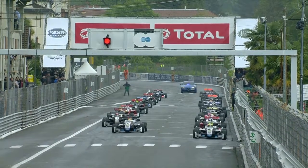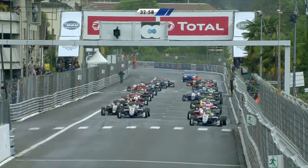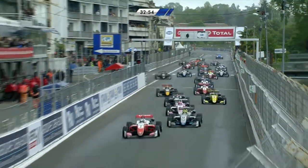The green flag is waved at the back of the field. The red lights come on. The revs rise. And we go racing here in France. Slip sliding off the line. A disastrous start for Alex Palou. He's only just got off the line.